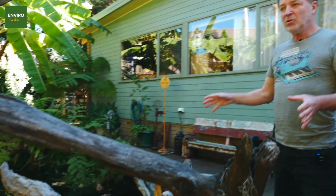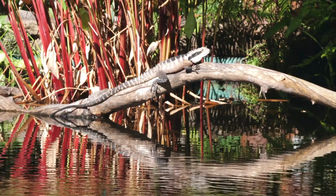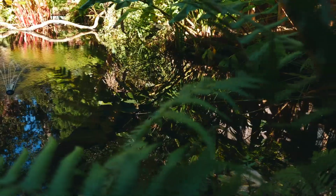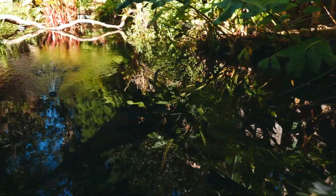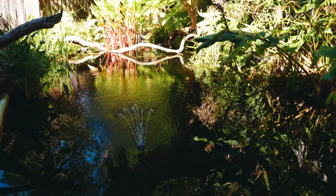The other thing that's really good to do is to create structure. Yep. So lots of hiding spaces for animals, for invertebrates, for lizards. So there's lots of eastern water skinks here as well, and also little skinks. So what's so important in an urban habitat is these little micro spaces, and we've got the pool to pond conversion, which is quite deep water.